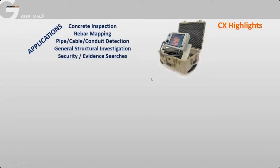It's a high frequency system, so it's excellent for inspection of concrete, whether that's slab thickness or checking for delamination. We can do rebar mapping, looking for pipes and cables, just structural investigation. You can look at the state of a structure, such as stone cladding on a building, seeing whether it's starting to separate from the main structure or not. It's also used by security and police forces to look for hidden evidence, buried weapons, things that might be concealed in a wall.